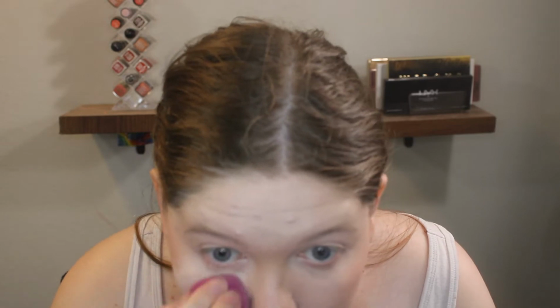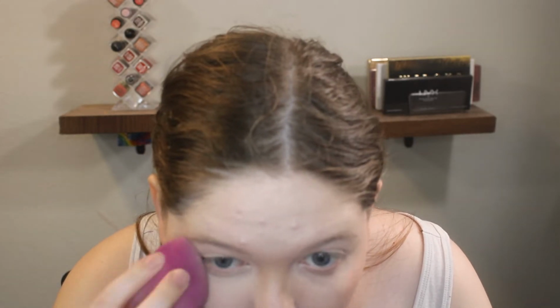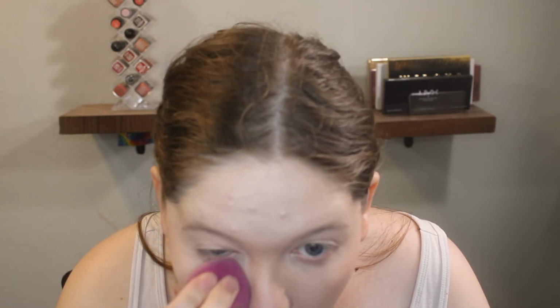Set all of the creams and the liquids and everything. I'm going to use my Maybelline Fit Me loose finishing powder, as I always do. This is my favorite powder ever. I've tried a lot of other ones and none of them are as great as this one. So I just blend out my under eye creases and take it with my sponge. Press down the powder on my under eye, and it leaves such a beautiful smooth finish, like an airbrushed finish.